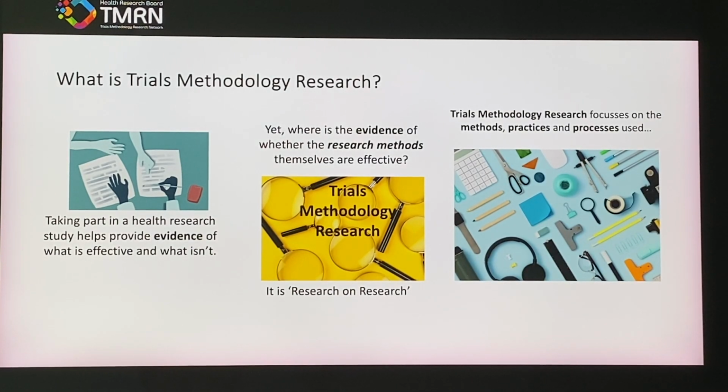Trials methodology research focuses on the methods, practices and processes, the how, the what, and looks at areas such as the design of a trial study, the way a study is done through the conduct, how it's looked at and analysed, and how we report and review health research.